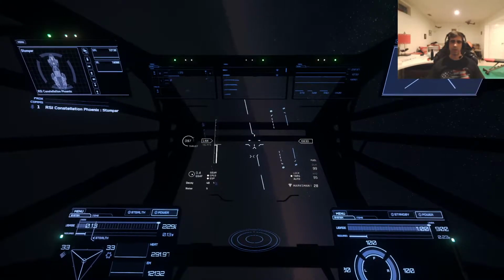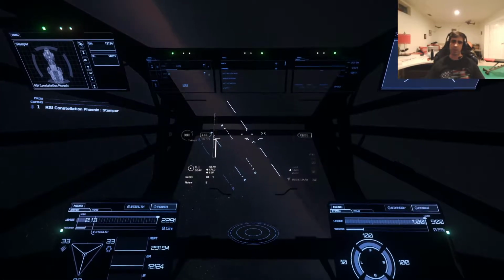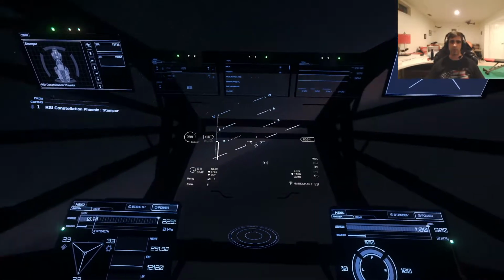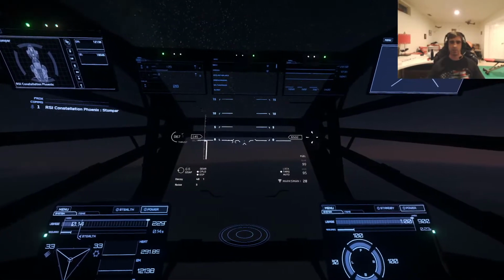Alright, so here's roll rate in atmosphere. Still, I mean, again, it's an abysmal roll rate. You'll see that the nose drops as I'm messing with the roll, so I'm having to make some adjustments with the stick to keep the nose level with the horizon. And that's been pretty par for the course for the Connie. Check yaw.